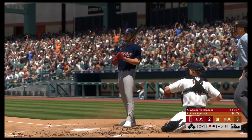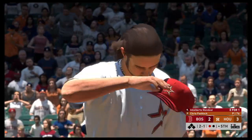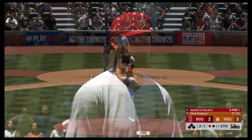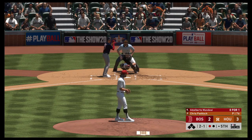And he gets this one over at the knees for the first strike. Gutsy pitch right there. 2-0 changeup for a strike. Good call by the catcher. Great execution by the pitcher. The 2-1 home.